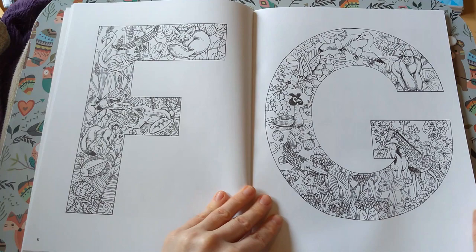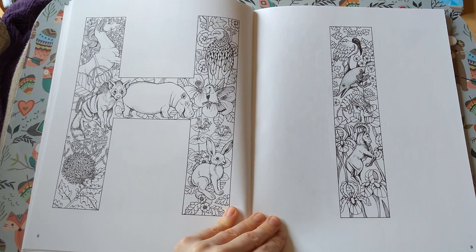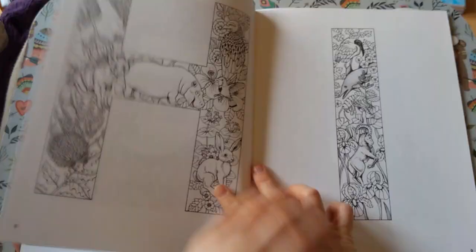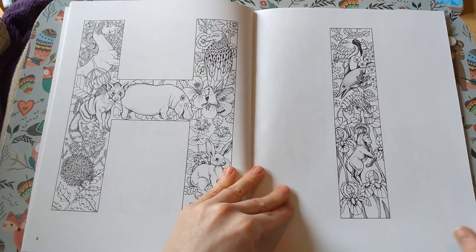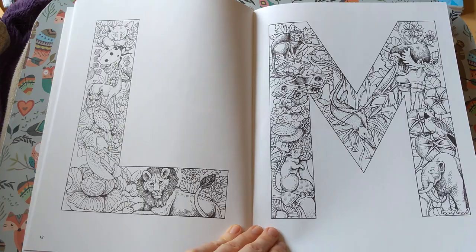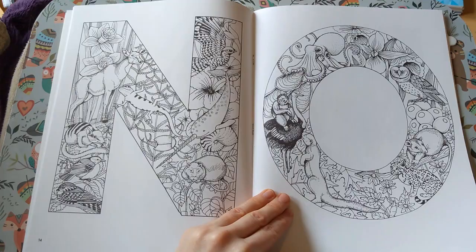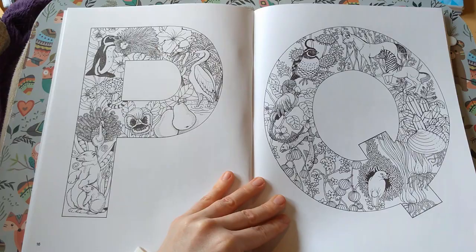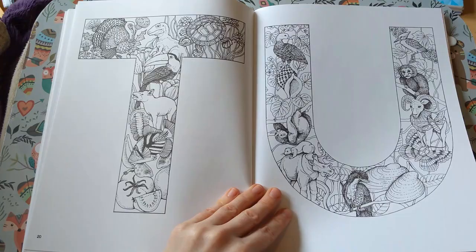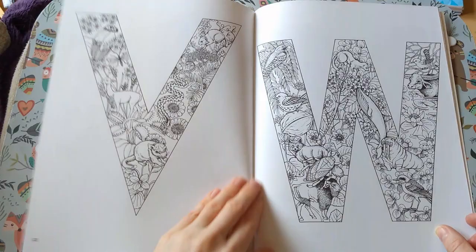All different animals, but they do have dinosaurs as well, because there's an ichthyosaur, and then in D was a dinosaur, so it is quite good. I like it. Narwhal. Quite a few things in Q. That's good. X will be interesting, won't it? T-Rex. I like trying to spot the dinosaurs now. Here we go, X.